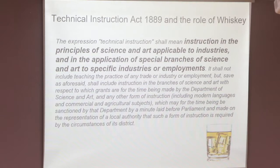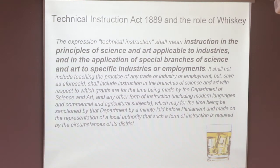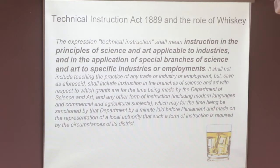Now, you might wonder where the whisky bit comes in, but be patient, I'll get to that bit in just a minute. So in 1889, there was a Technical Instruction Act, and you can see here the bit I put in bold was about really the principles of science and art, which is still very much true today. So this was a way in which the government wanted to encourage technical education to move forward, and local authorities were empowered to levy a penny tax to support technical education.